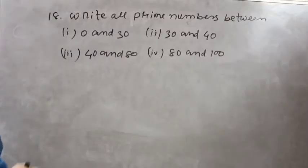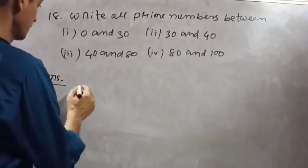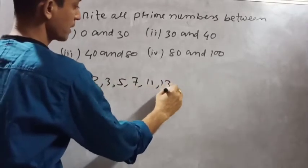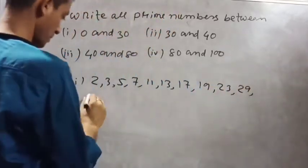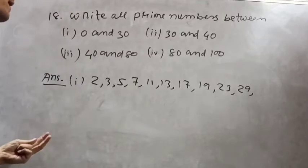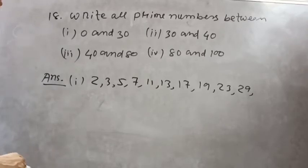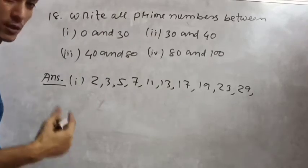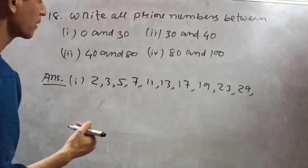Now number 18: write all prime numbers between 0 and 30. So between 0 and 30: 2, 3, 5, 7, 11, 13, 17, 19, 23, 29. You know very well, numbers that have only two factors, 1 and the number itself, are called prime numbers. I have uploaded many videos on prime numbers, I think two or three videos. If you watch them, then you can understand.